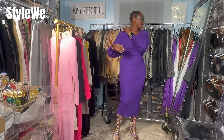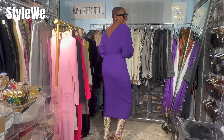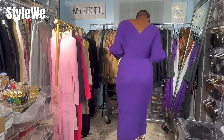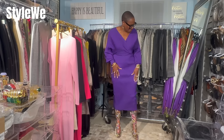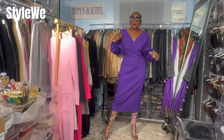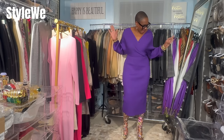Love this. Did I say I love this? It is just stunning. And with the snake print boots. Oh! My outfit for my next dinner date. This is my outfit for my next dinner date.